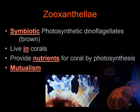When there are temperature changes in the ocean, the El Nino and La Nina, that will cause a tremendous change in the balance between these two organisms, and that's when the corals can start to die because they lose their photosynthetic friends.